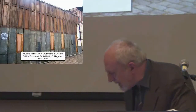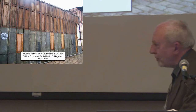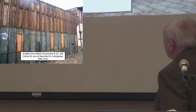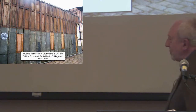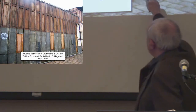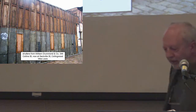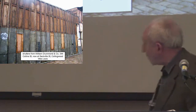This, of course, is not unique to North Fitzroy, but first of all, here's a most remarkable set of shutters which were acquired recently by Andrew Muir, Collingwood, and they come from Robertson Drummond and Co., Collins Street, Melbourne, dating from the 1880s. The iron cladding has been put on later and patched up, but they're a huge set. You can see the numbers on this, the back face of the shutters.